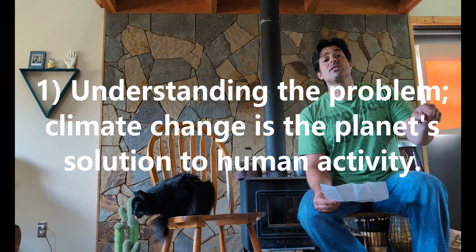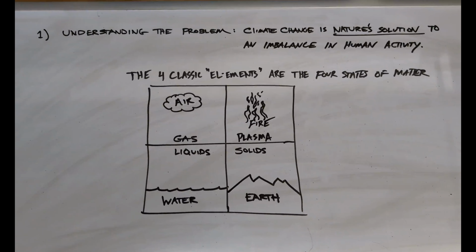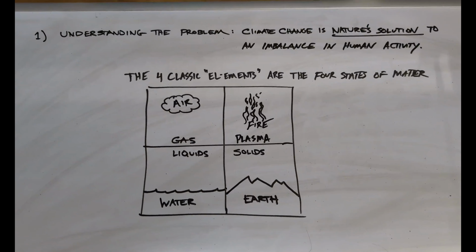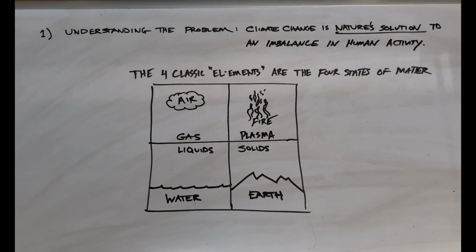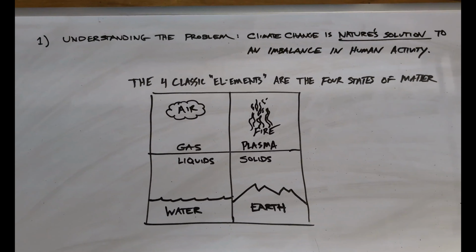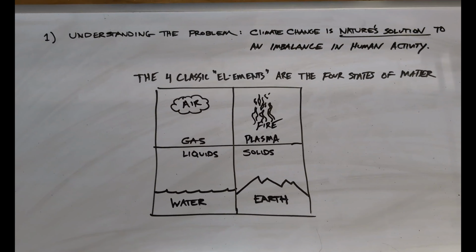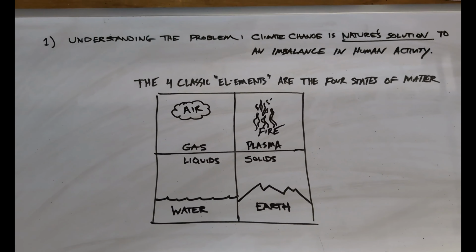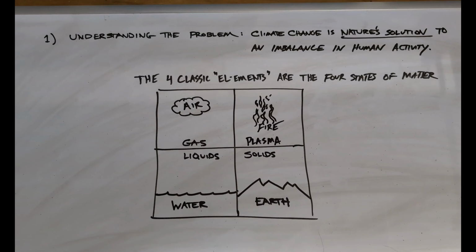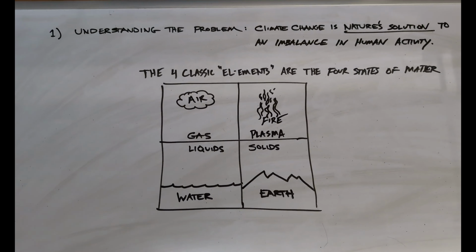Climate change is actually a solution to a problem that humans are creating. Climate change is the Earth's solution, or nature's solution, to an imbalance in human activity. We think of climate change as a problem, and it may very well be for us, but the Earth itself will persevere. And the symptoms is what we are thinking of when we say climate change. These climate change symptoms are the Earth's way of restoring balance.